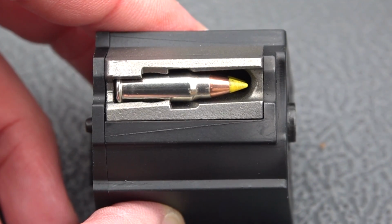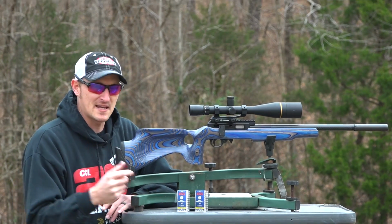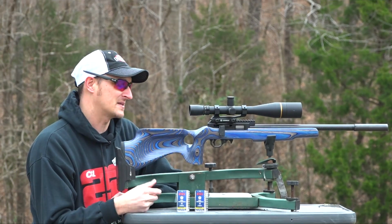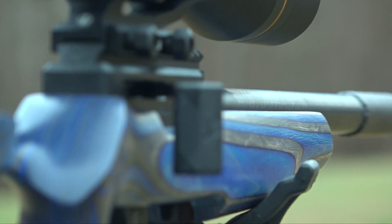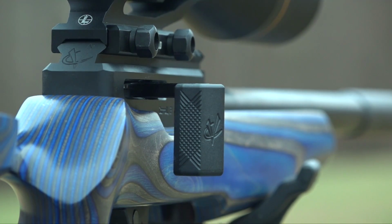The Volquartsen Summit is a great suppressor host. And the reason why I say that is when you're shooting a semi-automatic 22 long rifle, a lot of what you hear is the action when that rifle is being cycled. Now with the Summit, it's pretty much like a bolt action. You simply press forward, the action stays closed until you open it back up again. And so therefore it's going to be much, much quieter.